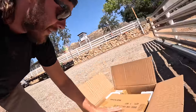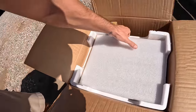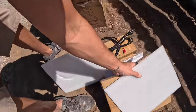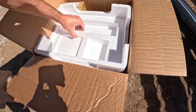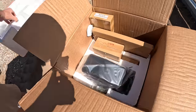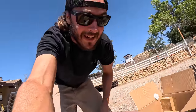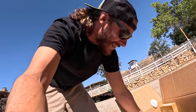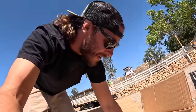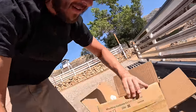So, oh look at this, we got solar panel one. Solar panel two, maybe there's only two solar panels. Solar charge controller. Oh wait, is that another solar panel? Solar panel three. You know, the Chinese are really good at packaging stuff. They get a lot of stuff in one box. Oh, this motor is tiny. So this is a 3/4 horse as opposed to the smaller one, which was a 1/4 horsepower motor.